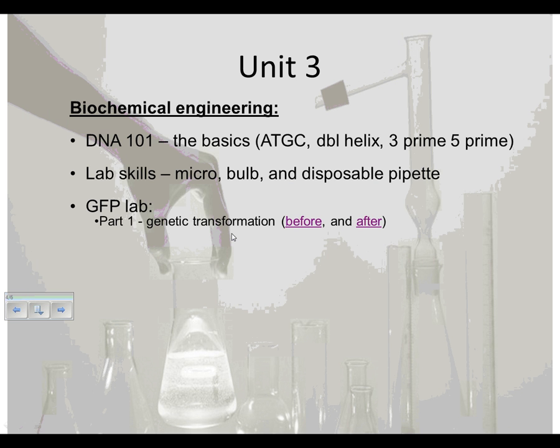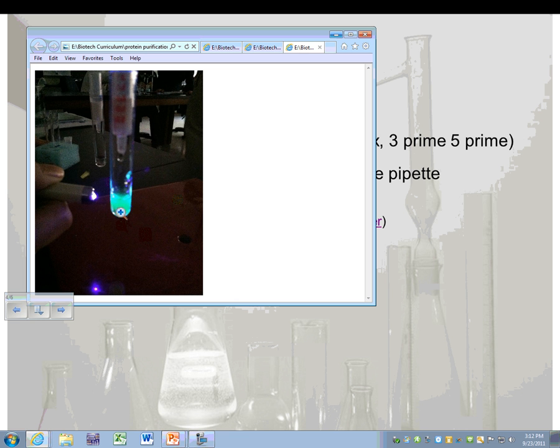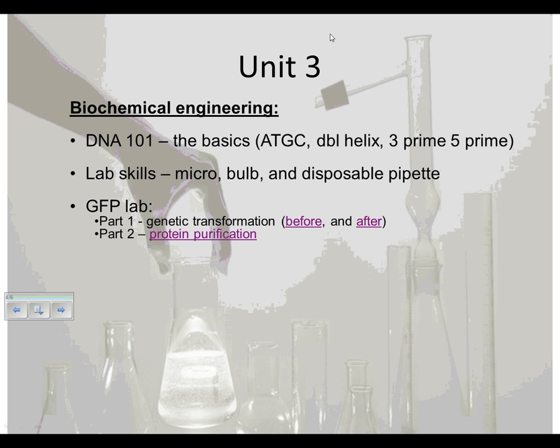So the application of that technology is that's how they make insulin. Instead of making a green fluorescent protein, they're making a protein called insulin. And so then that gets into, well, how would you get rid of all the E. coli stuff and just get insulin? Well, we're doing it with GFP so we can see it. So this is the end result of protein purification. You end up with a little test tube of purified GFP, and they do that through this thing called HIC chromatography.